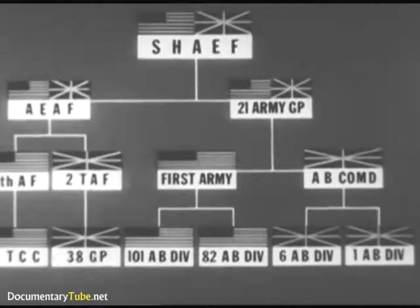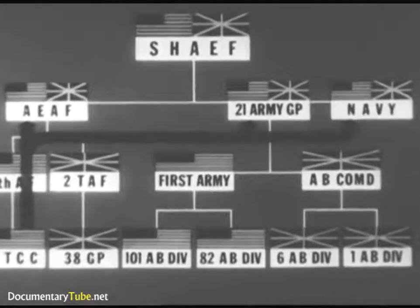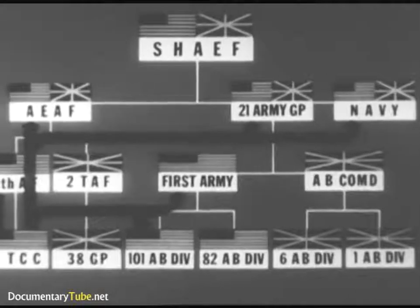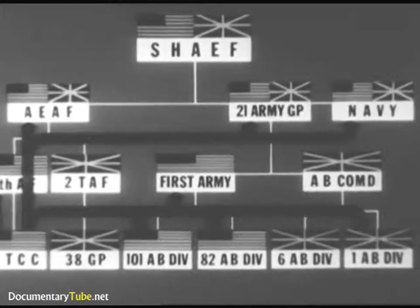Liaison had been established between 9th Troop Carrier Command and the AEAF, 21 Army Group, the Navy, the 9th Air Force, the 101st Airborne Division, 1st Army, 82nd Airborne Division, and 1st Airborne Division. This was the chain of command for the airborne operation.